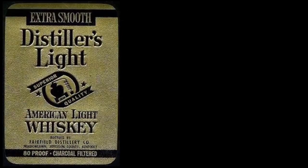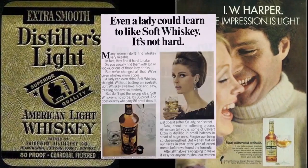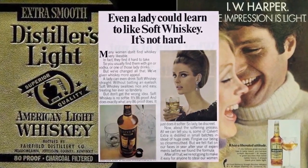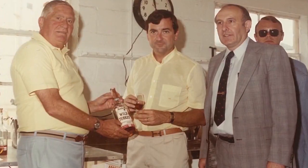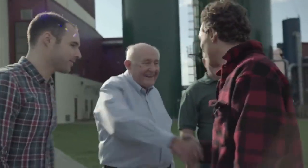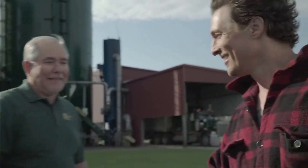So the fact that you have a father and son duo, which is insanely rare, and it's the only one that exists, adds to the prestige of Wild Turkey. Now, Wild Turkey products are known for having spokesmen, and Wild Turkey is no different. So they decided to reach out to a famous celebrity, Matthew McConaughey. In his first meeting, Matthew McConaughey immediately fell in love with what Wild Turkey was, their history, their culture, and what they're doing.